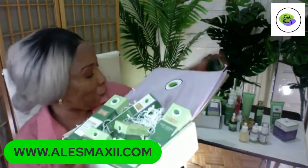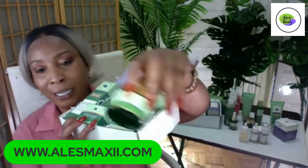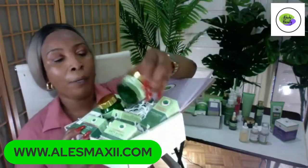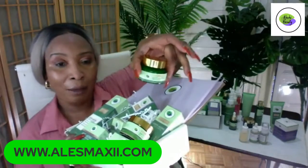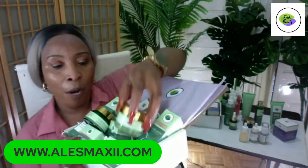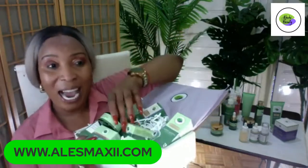One thing we did special, we do a totally different bottle for the day cream from the night cream, so you don't have to mix it up. Once you look at it, you'll know which is the day cream and which is the night cream. The night cream bottle is a little more round. You can see it like that and take a look. And this one is just like a square bottle, and that's what you get. But we didn't stop there. We also give you the eye cream in this.